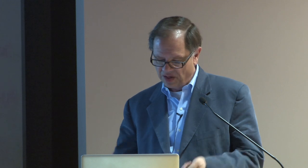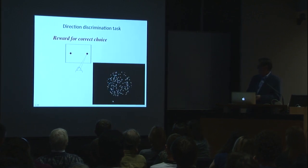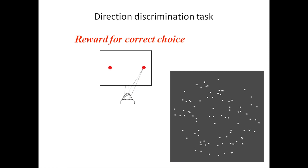And I can show you a little movie here of one of these stimuli, just for those of you who've never seen it. The monkeys are extremely good at this, but so that you feel good about yourself, I'm going to show you a very easy one. And your job is just to tell me the direction of motion you see there. And I think almost everyone can see that that's rightward motion. Good. Okay. So you would get a drop of cognac in response for that, if we were doing this seriously.